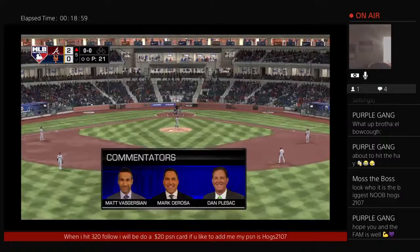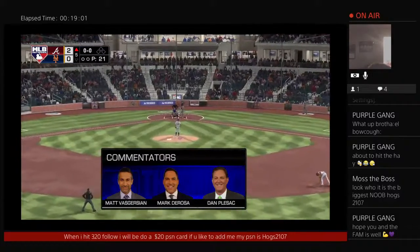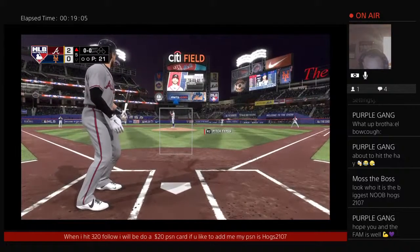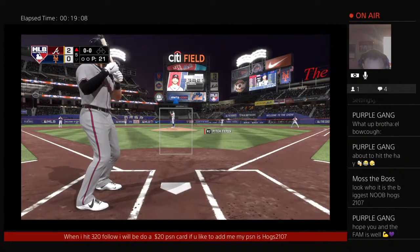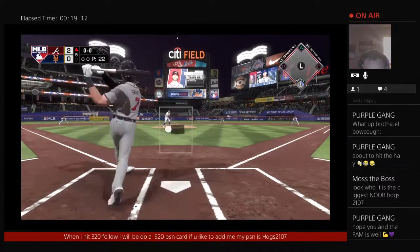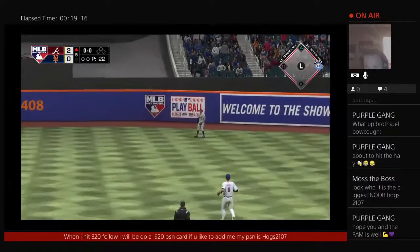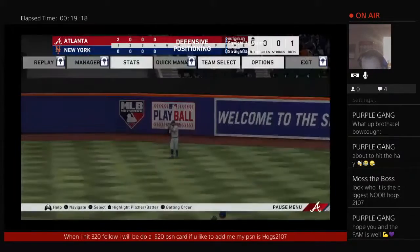Matt Vasgersian, Mark DeRosa, Dan Plesac. The former #1 overall pick, Dansby Swanson, the first to bat here in the inning. Now here's the pitch. Sent in the air out to straightaway center. Marisnick is under it. 1 out.